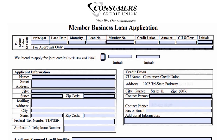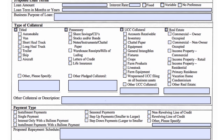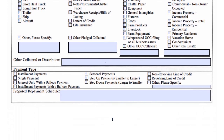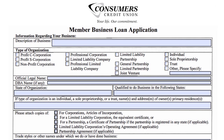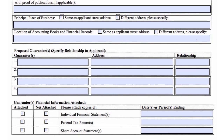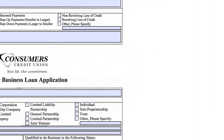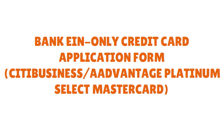They want to ask you about some basic information about the business, right? The second snapshot, they ask for other information about the business and yourself. Third snapshot, they're still asking for more information. And the fourth snapshot, basically continuing to ask for more information and asking you to certify some information and provide some guarantee if needed. Let's now talk about the bank EIN only credit card application form, a simple one.